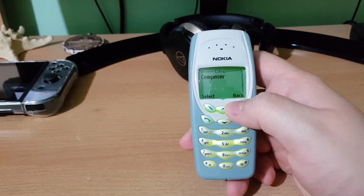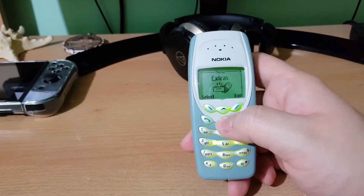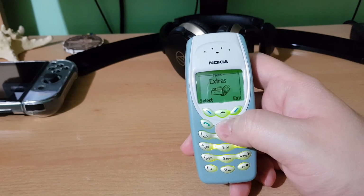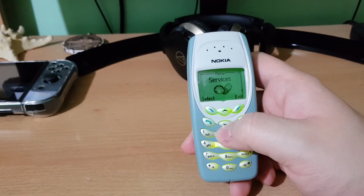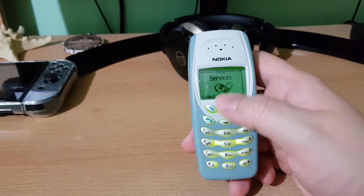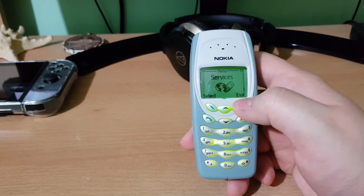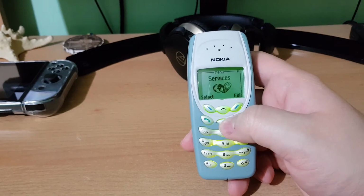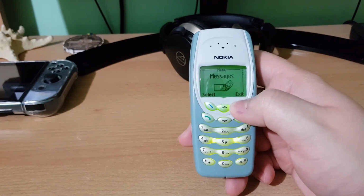But this is one of my favorite things, and also the 3310 had the composer. Wow, I composed so many songs in high school when I had this phone, and also the 3310 before it. I composed with other guys that had the 3310s, and the big advantage was that you can send the composed ringtones to other guys that had the 3310. So this is the services. It's asking me for the clock, but I'm not going to set it now, because when I pull out the battery, you lose it anyway. This is the internet service again, and this is the SIM itself, and that's all the menu.